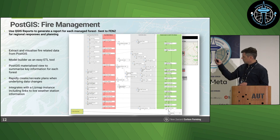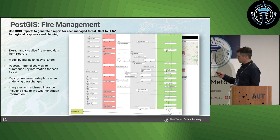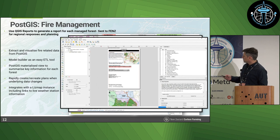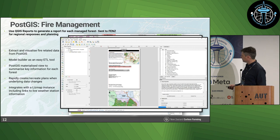So also we supply FENZ a cut of our data in the format that they require, so using Model Builder kind of as a basic ETL tool to provide them that and force it into the schema that they need. Those are the sort of PostGIS views. And that's the sort of example report. So using dynamic text, reading that information from the materialized view in the database. We also have an associated Lizmap instance or map, which has links to live weather information from FENZ as well.